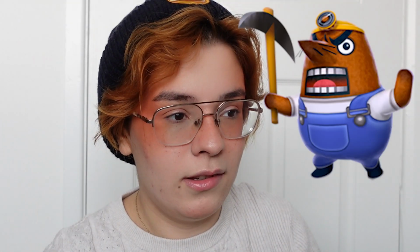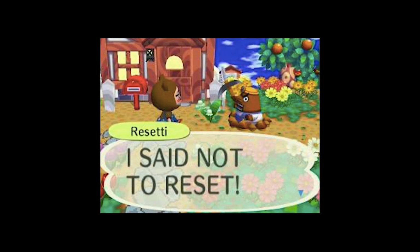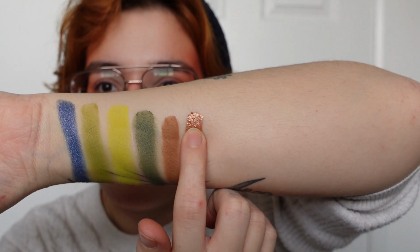I know Molecat is a kind of mushroom, but I just think of moles with little hats. Can I just say that as a veteran Animal Crossing player, I have genuine trauma from this man. This man traumatized me. This is Quartz.